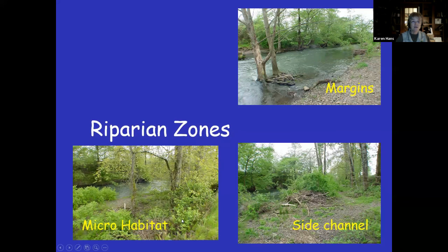And then you have the microhabitat. And this is an area that's really what defines a riparian zone. Well, it's this area where the river affects the humidity and the temperature, and that's where those specific plants grow that like the increased humidity, that like the more water. So, you'll find trees in this riparian zone that you may not find in the uplands. And you'll find trees in the uplands that you might not find in the riparian zone.